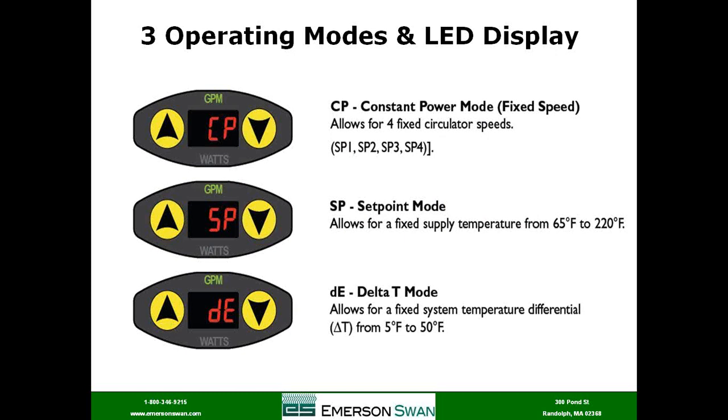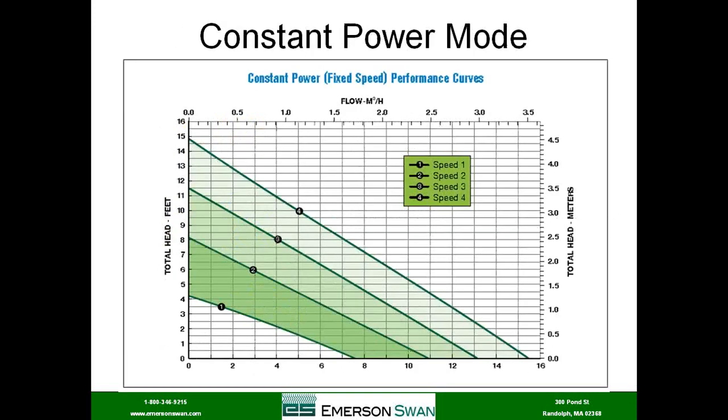The three modes that the Bumblebee operates in are constant power, where it becomes a 4-speed circulator. So we have 4 fixed speeds, and it gives you 4 different pump curves. We can do a set point mode where we set a temperature that we want the pump to change its speed to maintain, and I'll show you a couple of examples of where these modes would work. And then we have the delta T mode, which allows a fixed system differential with a range of anywhere from 5 to 50 degrees. Typically a heating system has a delta T of 20, so for a typical baseboard system, we would set that at 20.